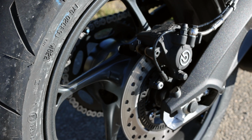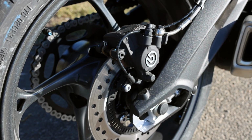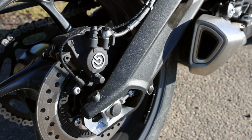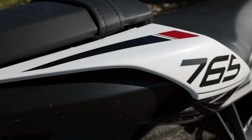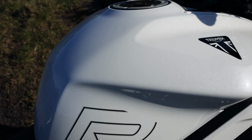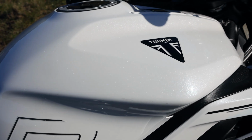The back brake is a single 220mm disc, Brembo single piston caliper, and again it's ABS, but it's also cornering ABS that's on this bike with the 5-axis gyro. So the handlebar width is 792mm, and the seat height of the bike is 826, which is 10mm lower than the RS version. You've got a 15 litre fuel tank, and the wet weight of this bike is 189 kilograms, which is super light.